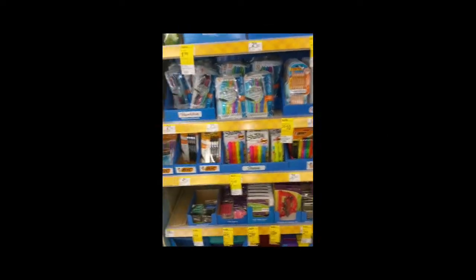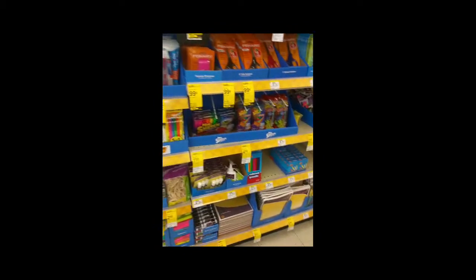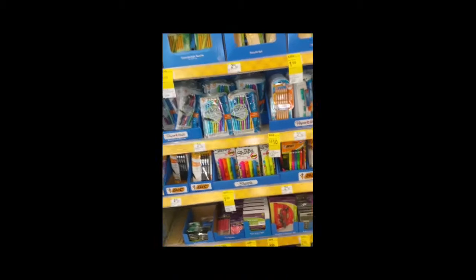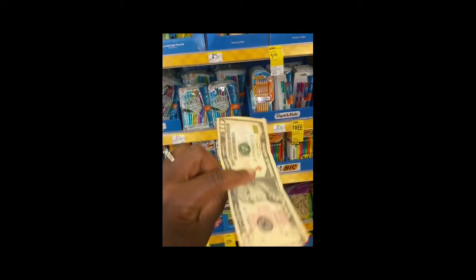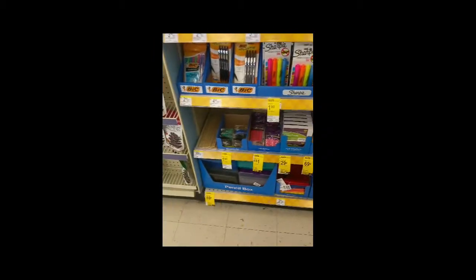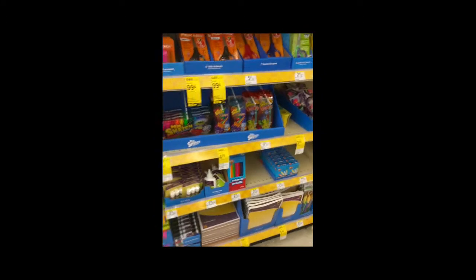Guess what store I am at? I am at Walgreens. We're gonna do this Walgreens back to school supplies $10 challenge. Here is my $10. They have pretty good sales here. We're gonna go ahead and make our $10 stretch to get some school supplies.